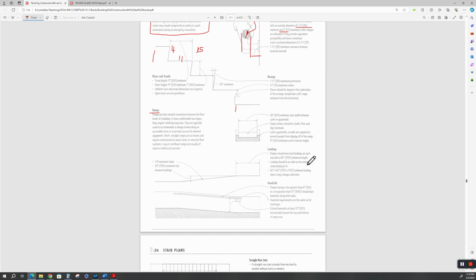A ramp should have level landings at each end with a 60-inch minimum length. Landing should be as wide as the widest ramp leading to it. Well, that makes sense. So a 60 by 60 minimum landing where a ramp changes directions. In other words, if you're coming up this ramp, and then you've got another ramp coming up here, then you've got to have a place for that wheelchair to turn around.